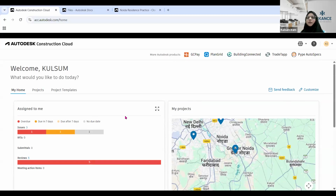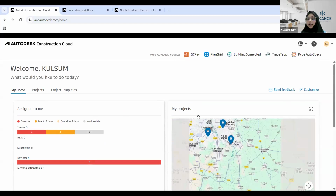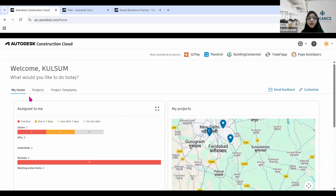Over here, we have your whole project, which is going to be considered or assigned to you. Like for me, I think I have 3 or 4 projects, and these are going to be highlighted over here according to the location.